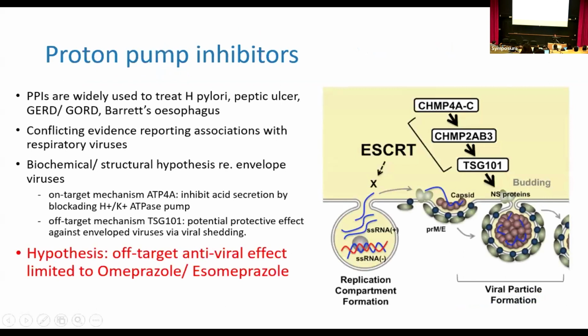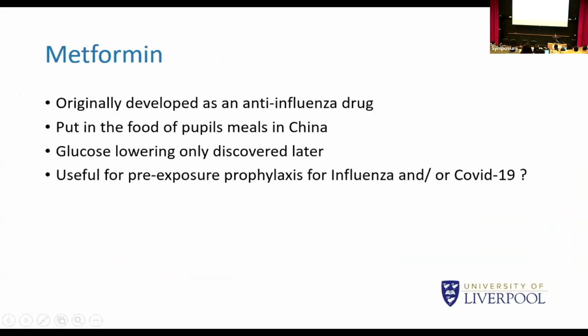As many of you know, proton pump inhibitors were blockbuster drugs that reduce gastric acid secretion. They target an ATP pump, but actually they also have an off-target mechanism through another protein, which potentially has a protective effect against viral shedding. So it may be an off-target action of PPIs that may be protective for respiratory viruses across many respiratory viruses. So again, these data sets give us an opportunity to understand, using target trial emulation, whether this is correct.